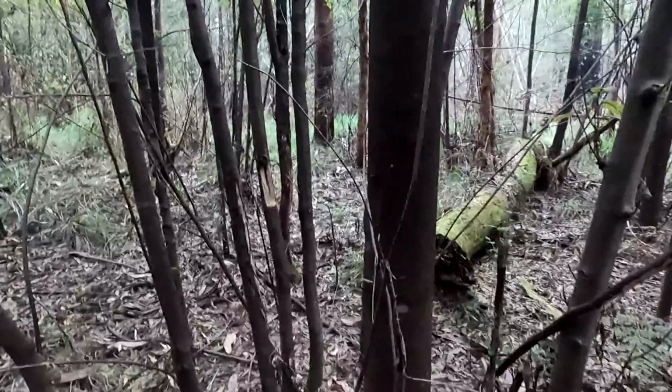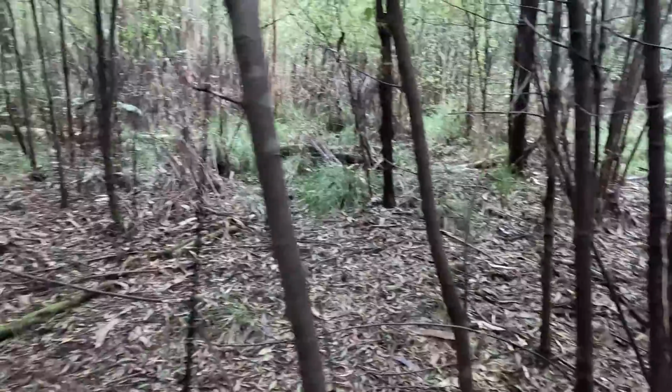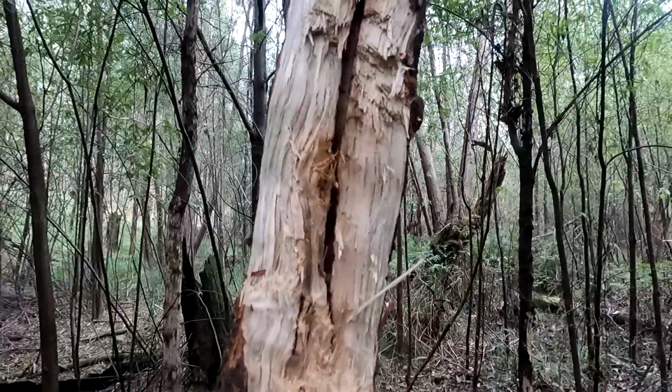There's one over here too. Oh, there's a few. One over there, one down there. I reckon that's yellow-tailed black cockatoos looking for grubs. That would be my guess.